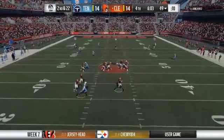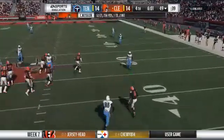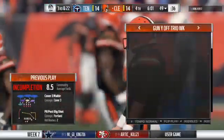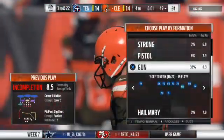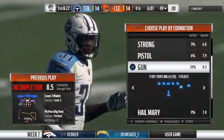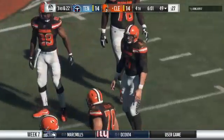Second down, Kessler. And he'll be hit as he releases it, and that'll fall incomplete. I think he had to unload that one before he wanted to. He was right up in his grill. I think he was a dentist there without a license, don't you? Just not enough time for the play to develop. Just lucky it wasn't a fumble, really.